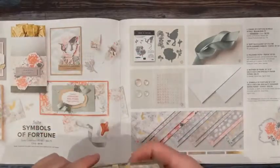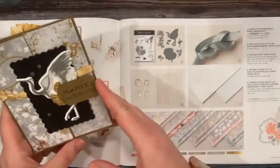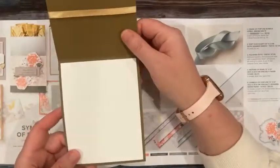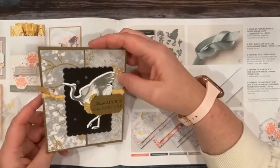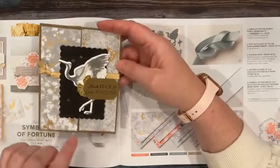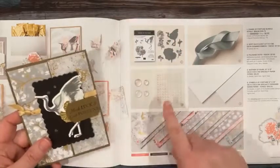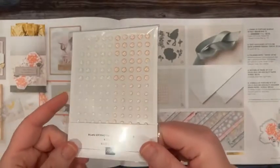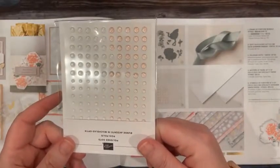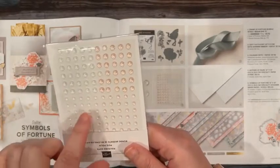And the gold on here is just, I have to open this one up because you have to see this. So the gold kind of wraps around, and then it's got black and some of the DSP with the gold, and then the little ginkgo leaves, and then some Wink of Stella, and some of these dots. Yes, these are fun. These are polished dots, and I want to just show them to you because they're gorgeous. Look at those. So there's pink. It says they're Calypso Coral and Very Vanilla. I'm going to go with like Petal Pink and Clear.